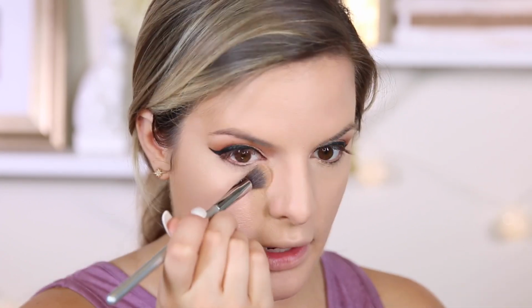Ooh, I feel like this is gonna be a new favorite. Wow, that brightened us up, really concealed everything. That's good. Look at that. See, now I don't feel as self-conscious about the foundation because the concealer just made it look better. So much better. Okay, so we're going to go ahead and set the concealer and the foundation.